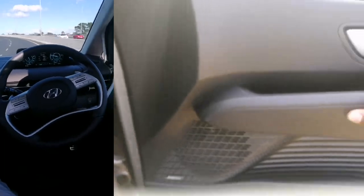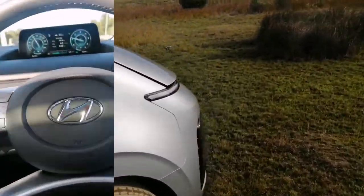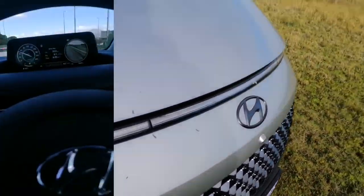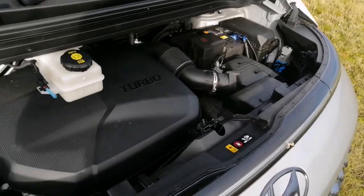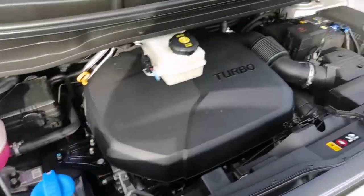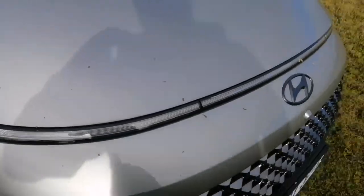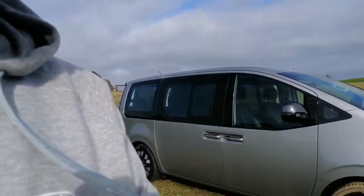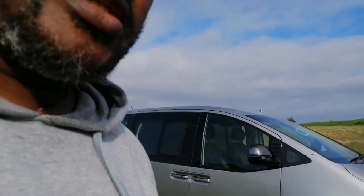So up front, underneath the bonnet, you've got a 2.2-liter turbo diesel engine. Same engine that's been used on like the Santa Fe. But here it gives you 130 kilowatts and 430 newton meters. It is not tuned to the same exact power as the Santa Fe, which has 142 kilowatts and 440 newton meters.